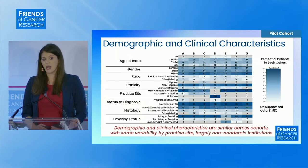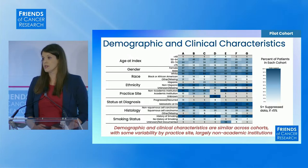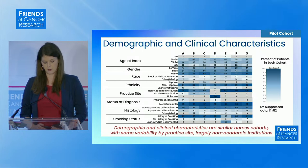For cohorts that did have the practice site information available, you can see that most patients were treated at non-academic institutions with the three cohorts on the far right. Although you can see with A through C cohorts, they did have a higher proportion of patients who were treated at academic institutions. Most patients were diagnosed with metastatic disease with non-squamous cell carcinoma histology and did have a history of smoking.